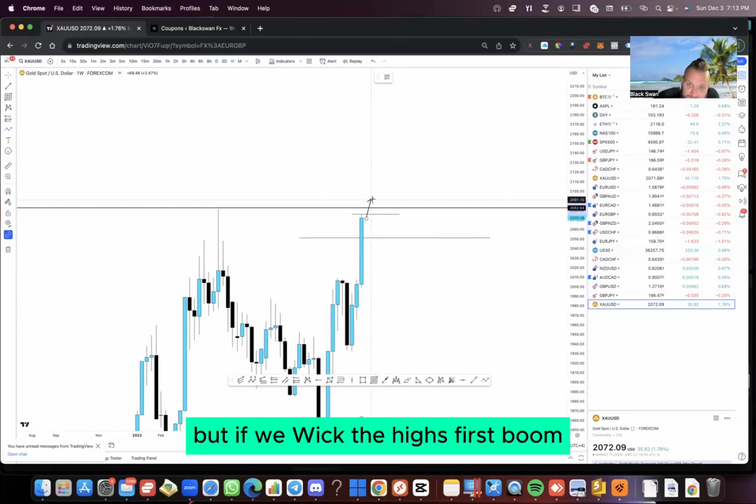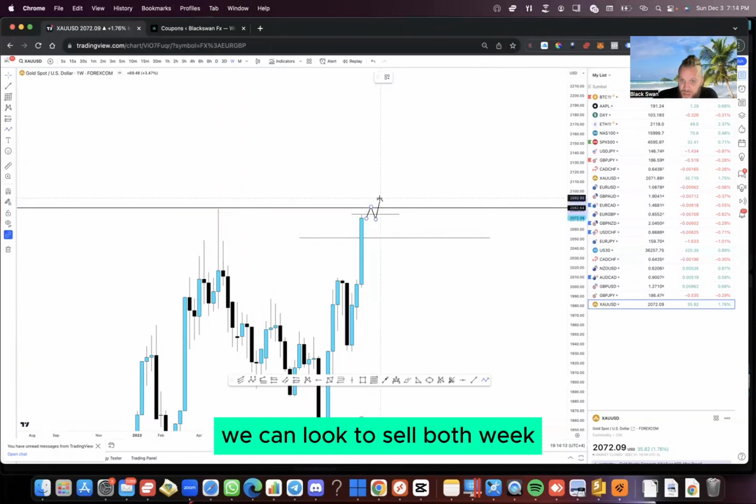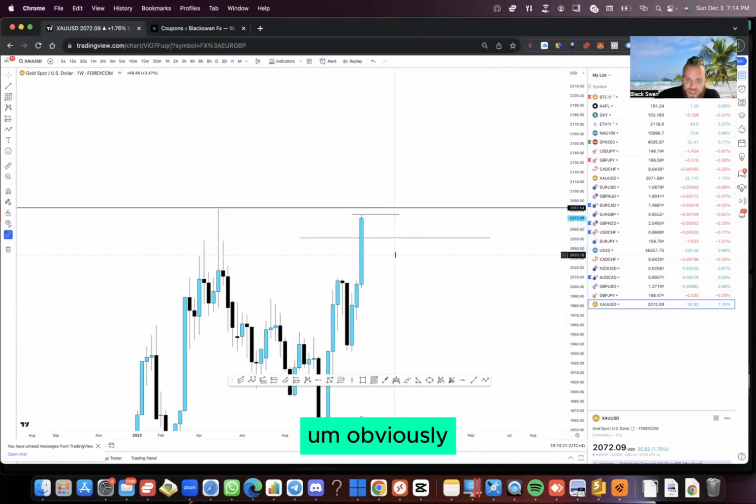But if we wick the highs first, boom, and both of them first, if we just wick previous week, get a nice reaction, bang, we can look to sell. But if we wick both of them, we can expect a larger potential retracement and getting sells there. But we need to see the fake out. And we need to see, obviously, confirmation.